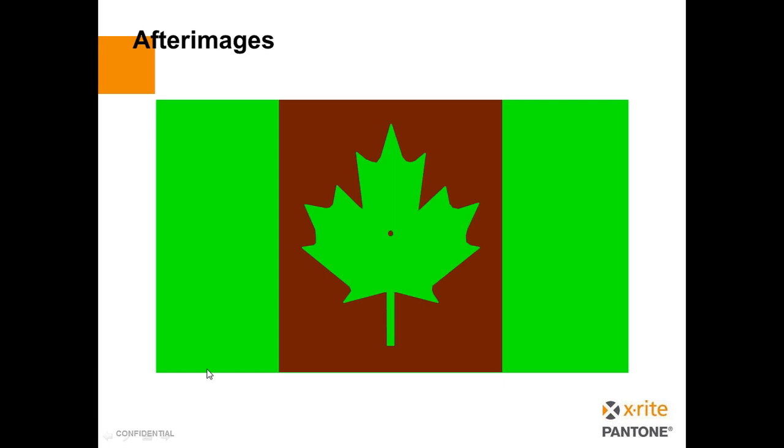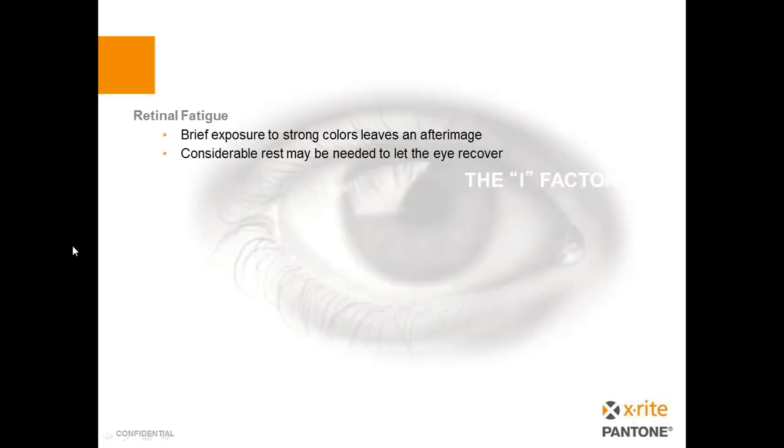Now, you're probably familiar with the look of this flag, but I'm sure it doesn't look familiar color-wise. So let's see if we can make that look a little more familiar. And I'm not going to sing "O Canada" for you, so you're out of luck. All right, so this is caused by retinal fatigue, and in a nutshell, brief exposure to strong colors leaves an after image, and sometimes, as you can see, it took a little while for that color to fade from your field of vision. We need to let our eyes recover.